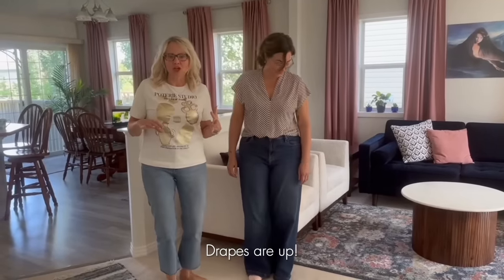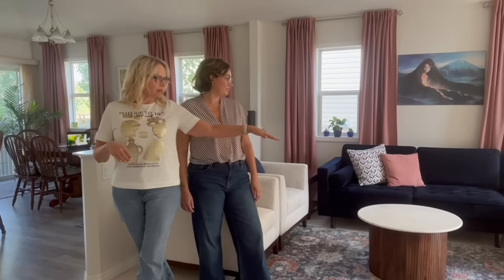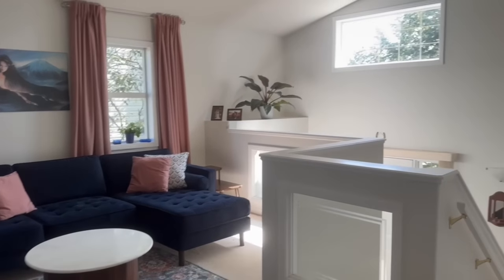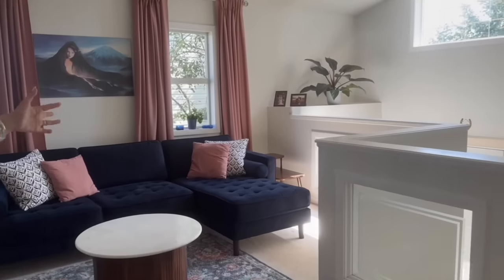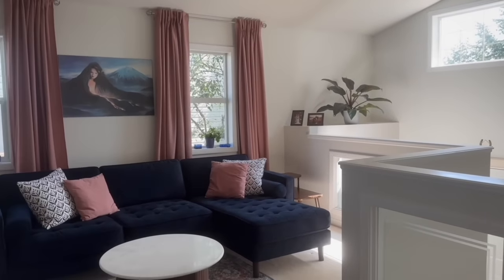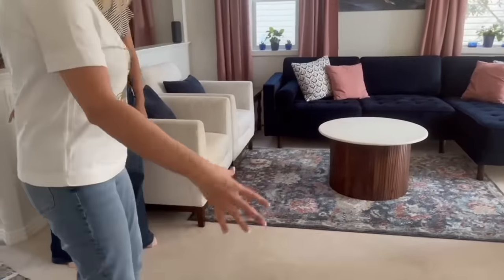That's right. Done a little rearrangement of furniture. We just want to talk about the fact that the new arrangement is so much better because look, we now have light coming through the window. This arrangement is so much better because here's the other flaw with this design: we've got this empty space here, right? This space that doesn't feel like it's a part of the living room.